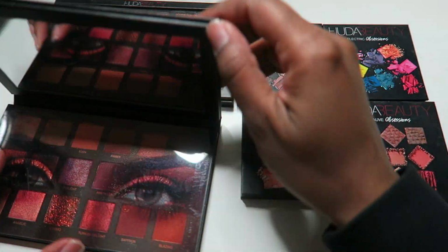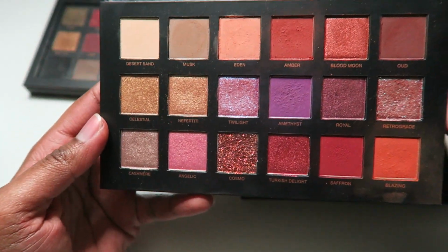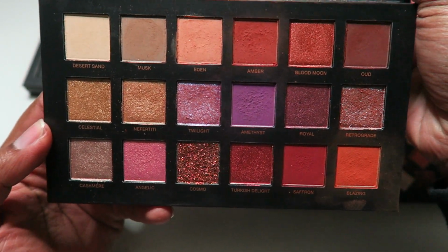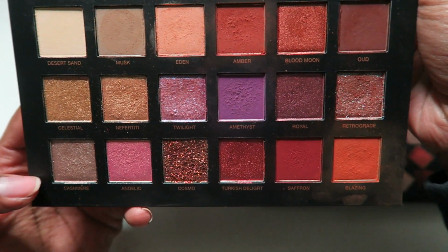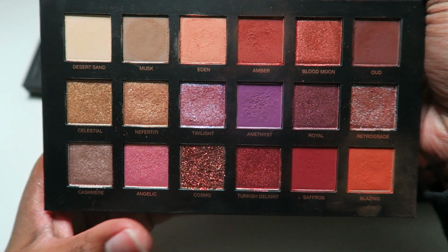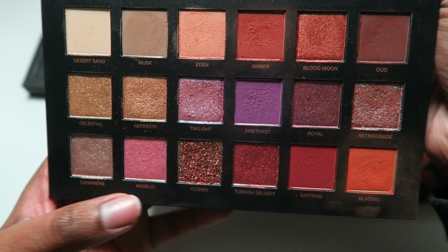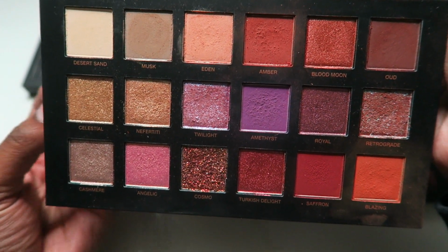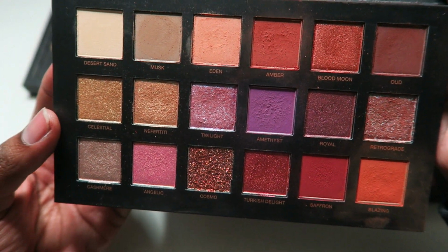I've used this palette probably about 5 or 6 times now, and what I've found is that the shades in here are just very not pigmented on my skin tone, at least. So I'm pretty disappointed in that, and I'm going to see if I can get this to work. But honestly, if I feel like I can get better use out of other eyeshadows I have in my collection that are similar, then this may not stay in my collection.